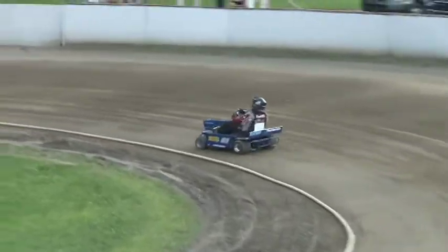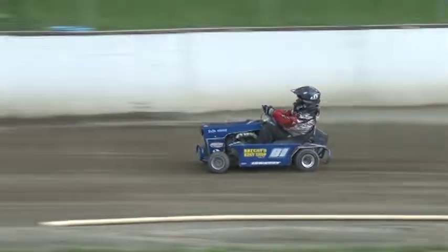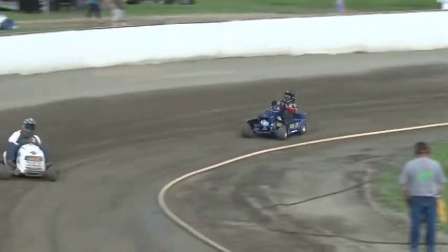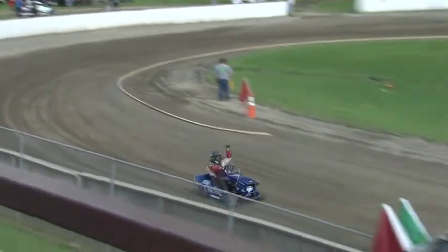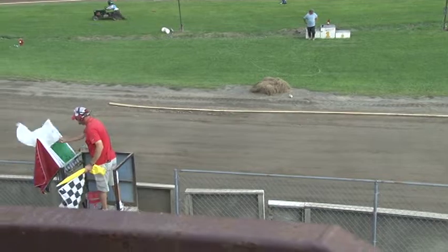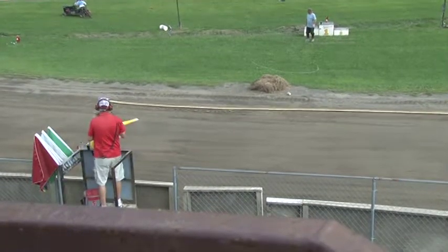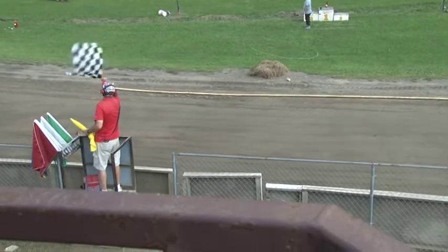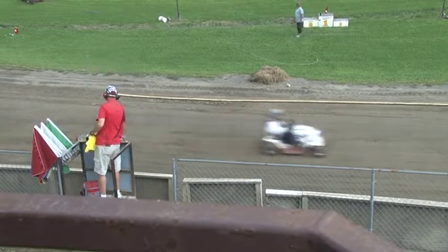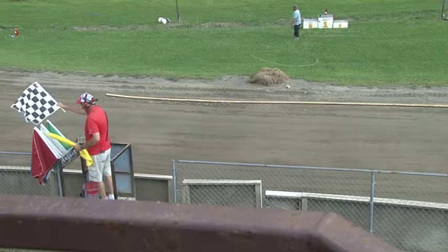Jamie West second. Third is Samuel Simmons. Off turn number 4 comes your race leader. He has now won the mower super main event here at Champion Speedway, Bobby Edwards. Second, coming down into 3 and 4, it's the 16 ounce of Jamie West. And third is Samuel Simmons, 116.